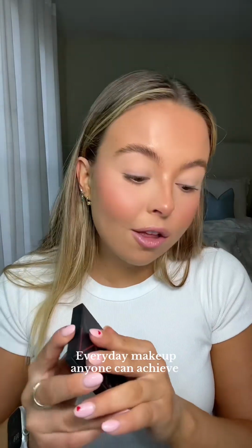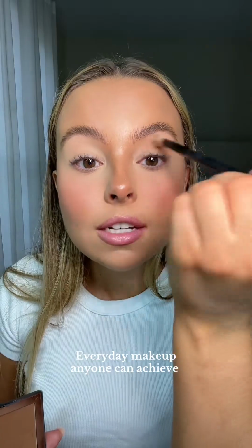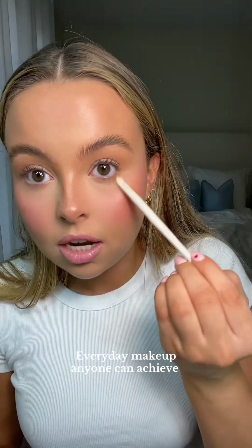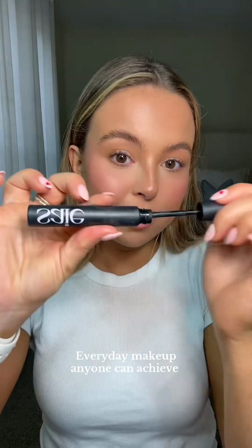For a simple everyday look, I'm not gonna do anything crazy on the eyes. I'm just gonna take my powder bronzer and a fluffy brush and just start to work some into the crease. Decided to add a little more blush. This is one thing I typically do like to layer on the everyday. We're almost done here. Whatever brown that you used on the top, just tuck a little bit on that outer lower lash line. Top this off with some mascara. Today I'm using one from Say.